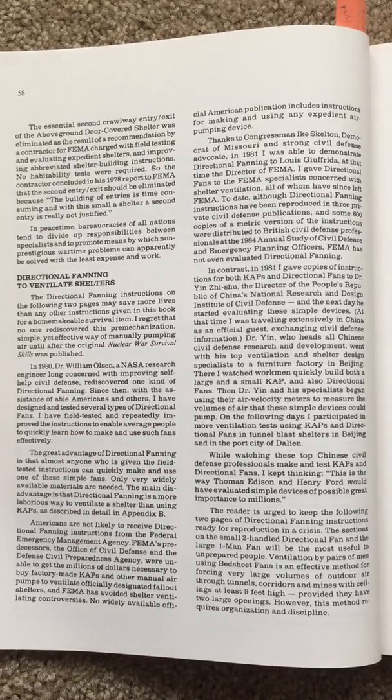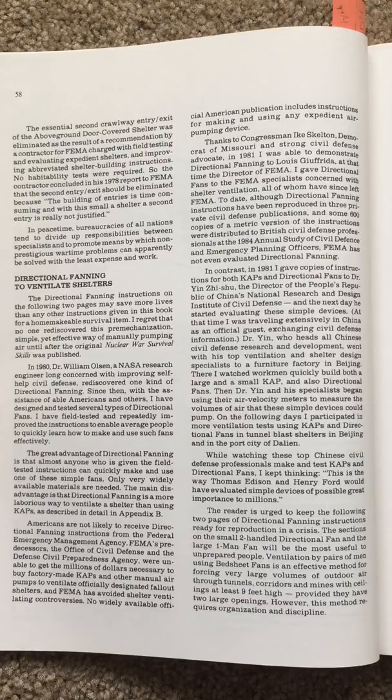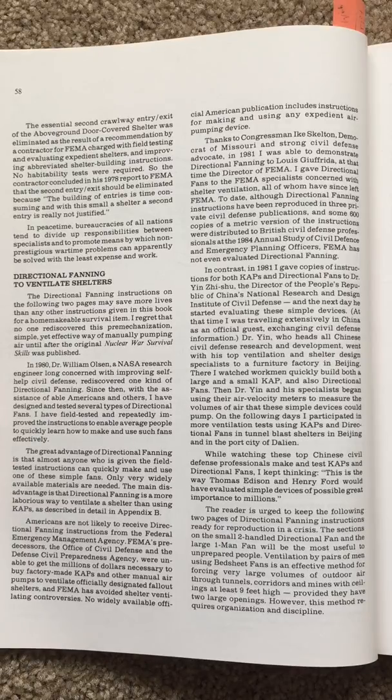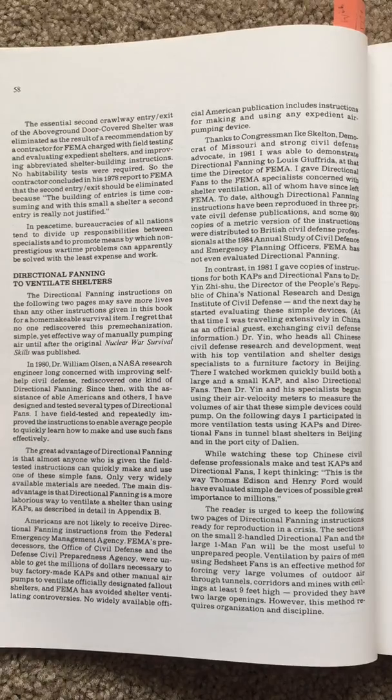All right. The essential second crawlway entry-exit of the above-ground door shelter was eliminated as a result of a recommendation by a contractor for FEMA charged with field testing and evaluating expedient shelters and improving abbreviated shelter building instructions. No habitability tests were required. So the contractor concluded in his 1978 report to FEMA that the second entry exit should be eliminated because the building of entries is time consuming, and with a small shelter, a second entry is really not justified.